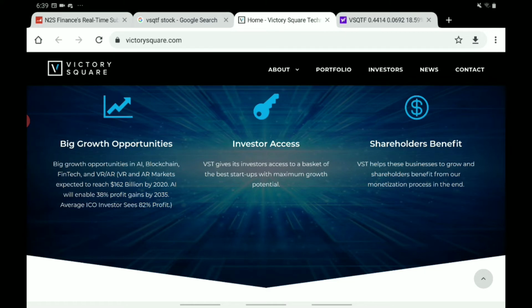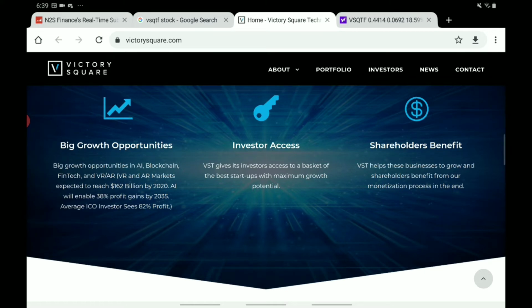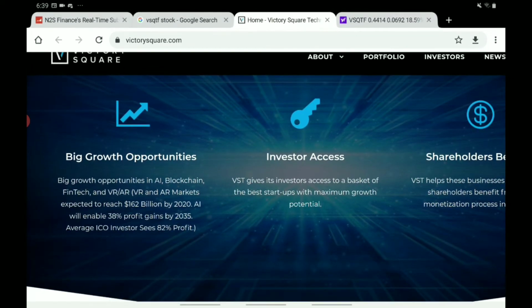So I think it's definitely very safe to say that there are big growth opportunities with this company, simply due to the fact of what they do. They are like a parent company which guards over these smaller companies. Then they can either keep them or potentially even sell them on for a higher profit in the future, and all of the revenue that those companies make whilst under this company's ownership will go to this company. So you can see how this one's going to work.